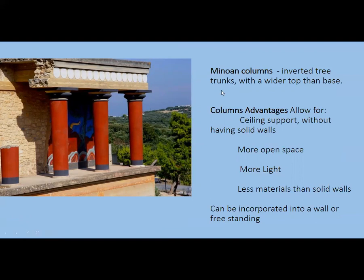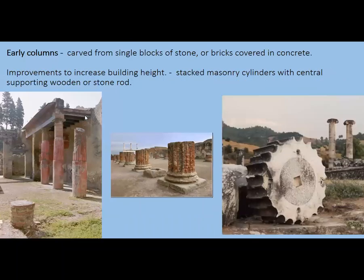The thing about columns is they supported the ceilings without having to have solid walls. They allowed for a little more open space and more light, and they use less material than solid walls. They can either be incorporated directly into a wall, or they can be freestanding. At first it was wood, and then people carved them from single blocks of stone or bricks covered in concrete. To increase the height, they would have a supporting wooden or stone column in the middle, and then stack these masonry columns.